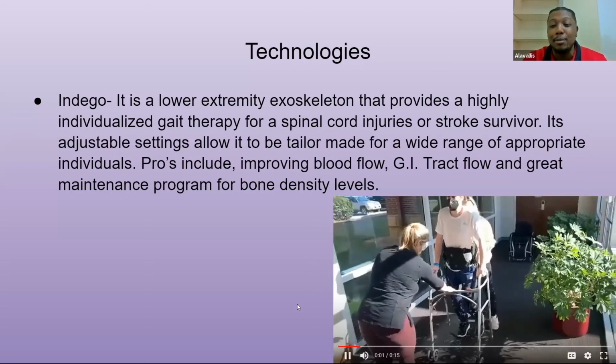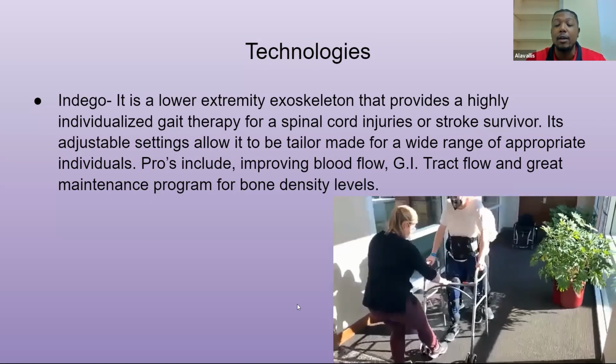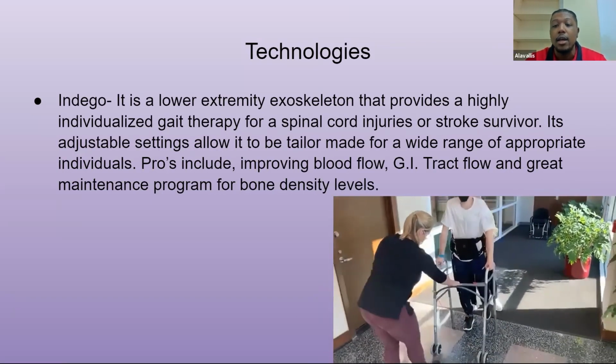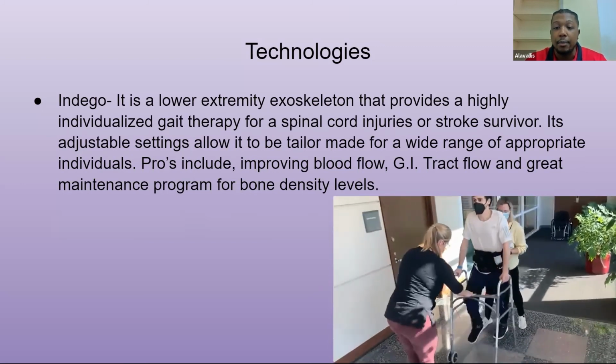We have a person that has a spinal cord injury. He's walking in the Indigo, looking good, feeling good. This is a great way for him to get out of his chair.